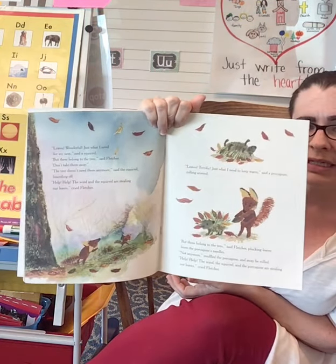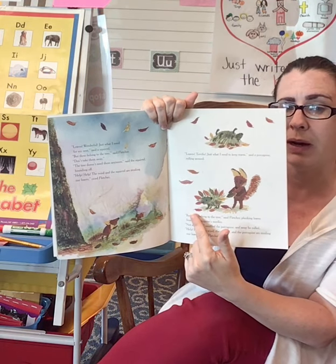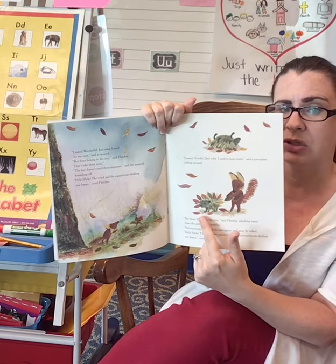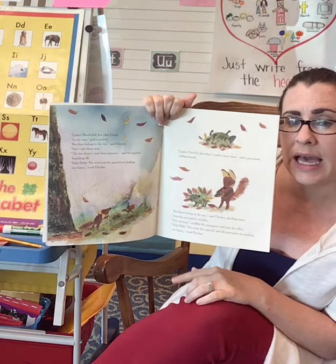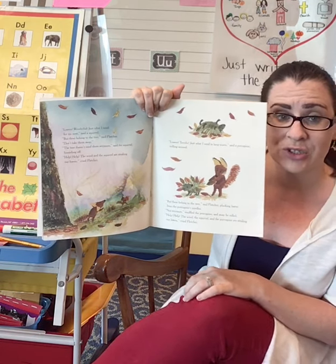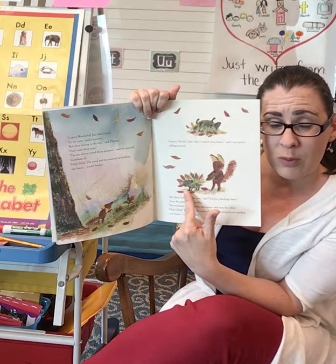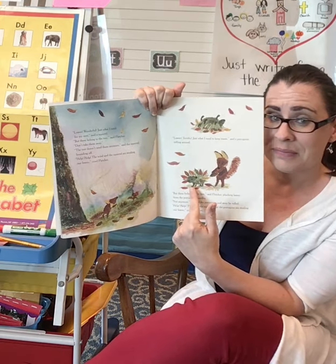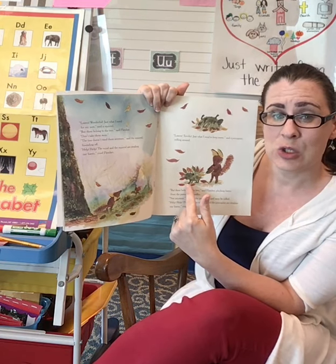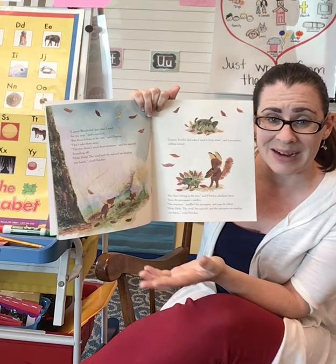Now, what is the difference between Fletcher the fox and the porcupine? What did they do differently in this story? Who was it that wanted to help the tree? It was Fletcher the fox, wasn't it? He's the one that wanted to help the tree. Did the porcupine want to help the tree? No, the porcupine wanted the leaves that were falling from the tree. So that's one way that these characters were different. They wanted different things, didn't they?